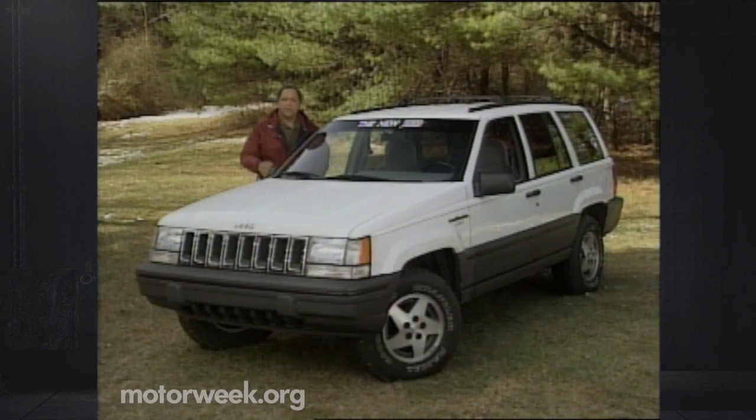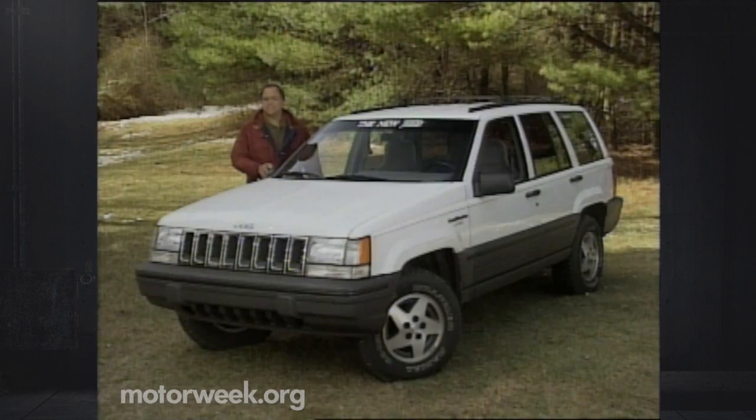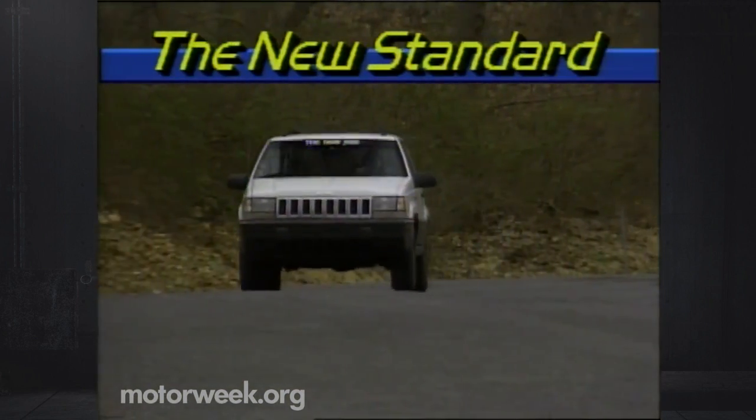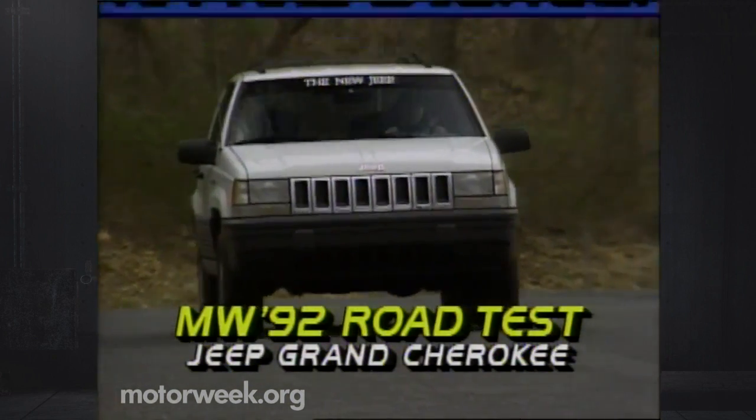The Grand Cherokee must do more than just maintain Jeep's position in the hotly contested sport utility market. It must also win buyers back from the best-selling Ford Explorer. And then there are a host of new import competitors to consider. Is the Grand Cherokee up to the task? It is on the outside.